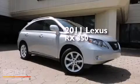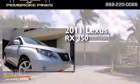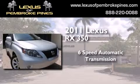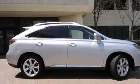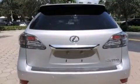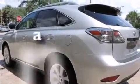This is a certified pre-owned 2011 Lexus RX 350. This crossover has a 6-speed automatic transmission and a 3.5-liter V6. Features include Bluetooth cell phone integration, air conditioning with automatic climate control, full power accessories, side curtain airbags, front fog lights, traction control, an anti-lock braking system, and this vehicle has less than 29,000 miles.